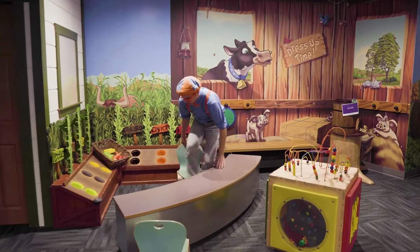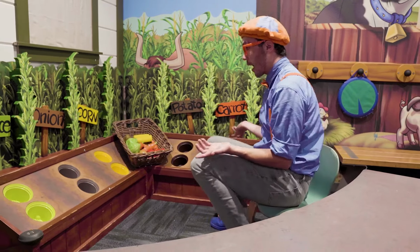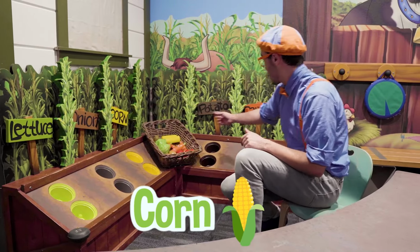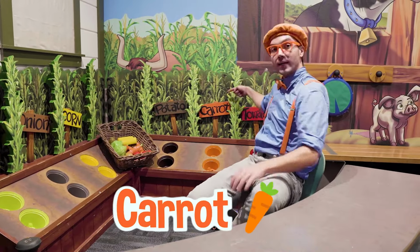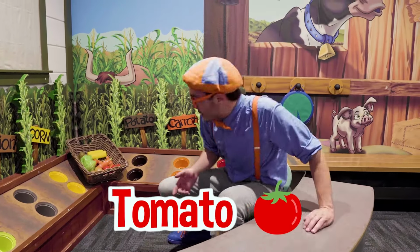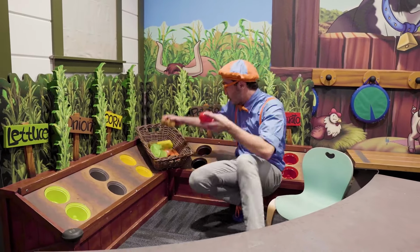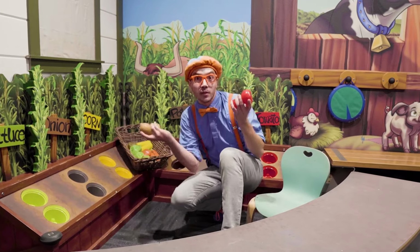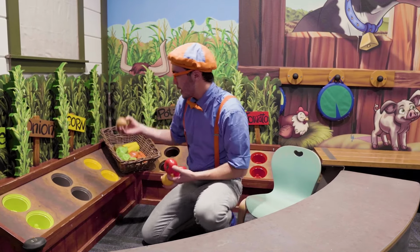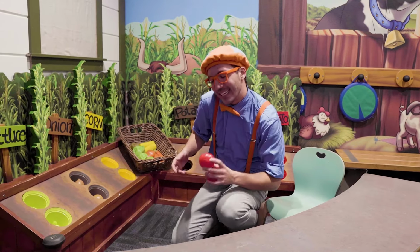Whoa, look at this over here. Whoa, look at all these different fruits and vegetables. Yeah, we have lettuce, onion, corn, potato, carrot, whoa, and tomato. Those are so many different kinds. Now, what we can do is play a really fun game where we take all the foods in this basket and we have to match them to the right word. So first, we got some onions. So let's see, one onion, two onions. Yeah, we got it, that was pretty easy.